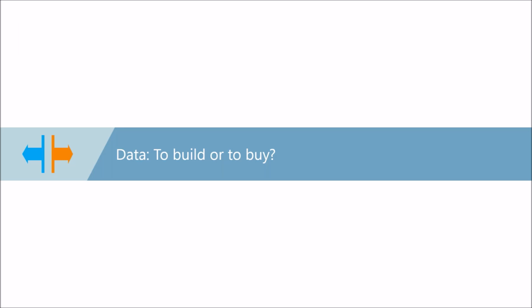So, a couple of headline questions that you often get asked at this point. What do we do with our data? Do we build data? Do we buy data? The data market is awash with organizations willing to sell you data or to rent you data, and of course to build it as well. And a common question for organizations that we work with is, what do we do? Do we build it? Do we buy it? Do we do both? And often the answer is that last point, which is to build and buy.